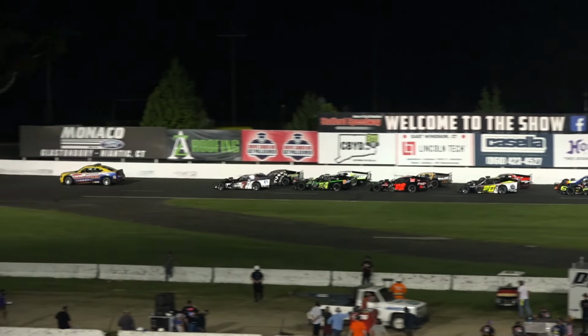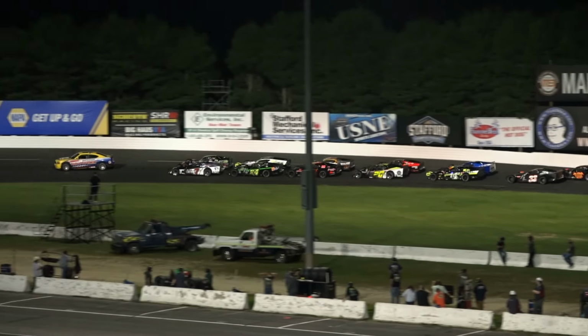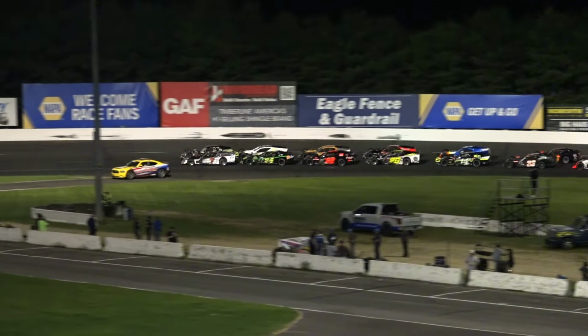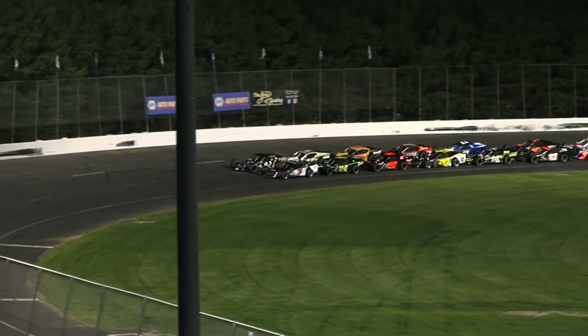Very quickly, guys, before we go back to green, I talked to the Mike Christopher team. They think they are very close to making something happen over the final stages. Well, they got 31 laps to do it. Yes, they do, and it has been a barn burner so far.